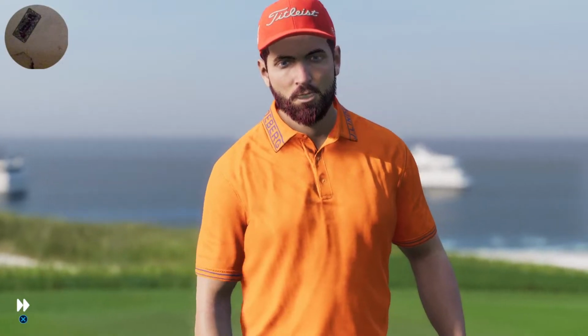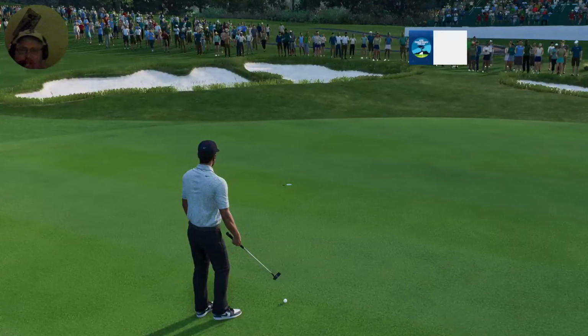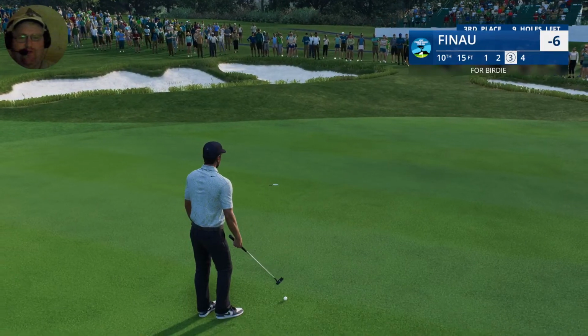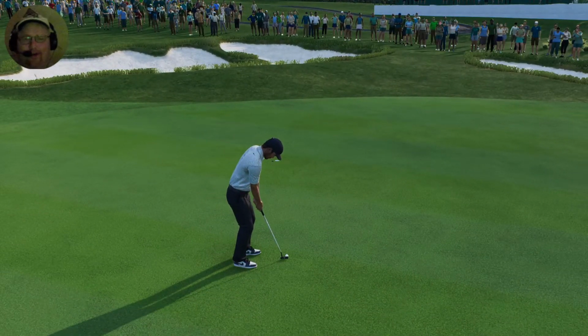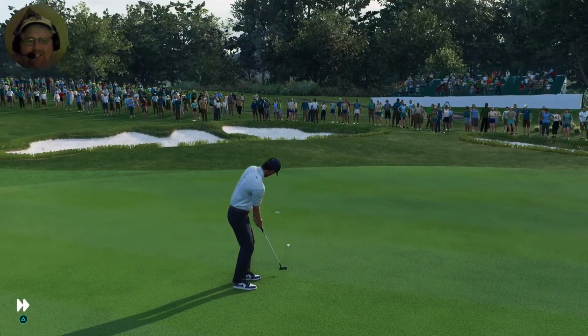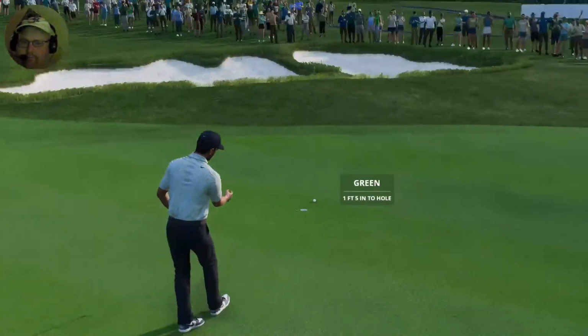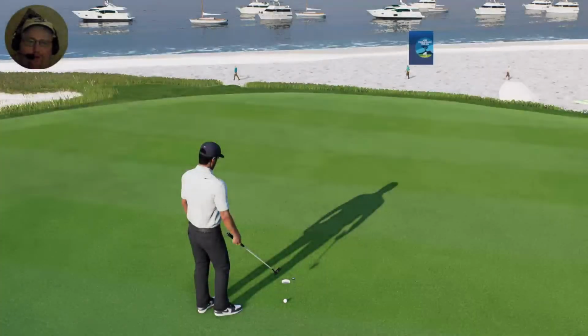Just a fraction off target, but you can't get any better speed than that. Good gracious, this is alive for birdie. How did you not go down in the cup? How did you miss that shot? Are you serious? Nope. Nope. He's going to par it, and I'm going to par mine too.